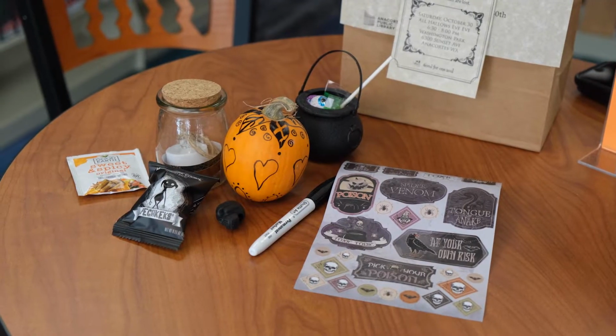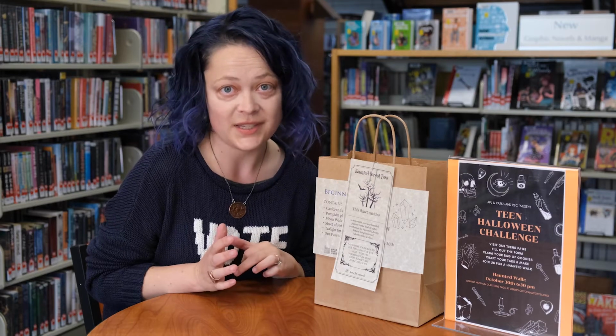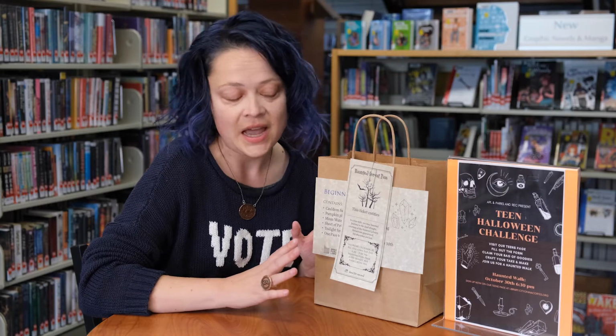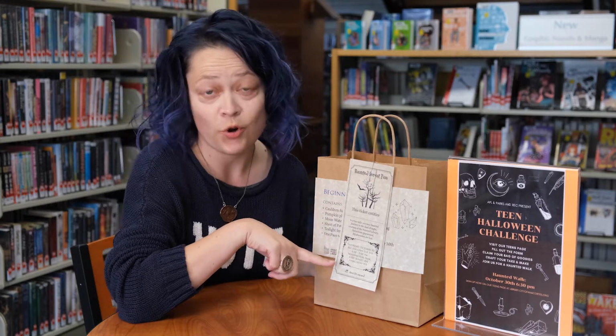But I wanted to tell you I'm really excited about our October take and make kit. We will be having take and make kits each month this fall since we won't be able to meet in person, and you'll be able to come and get a goodie bag of things. But this month is really special because it's going to come with a haunted forest pass.